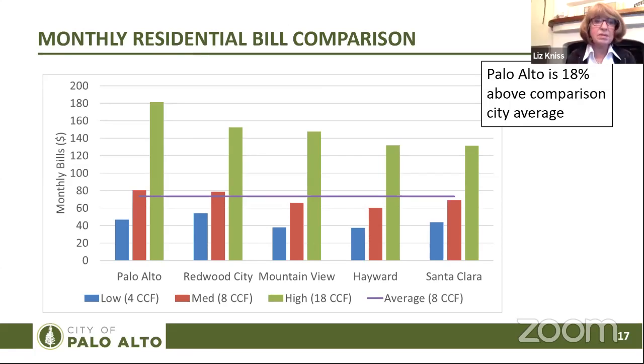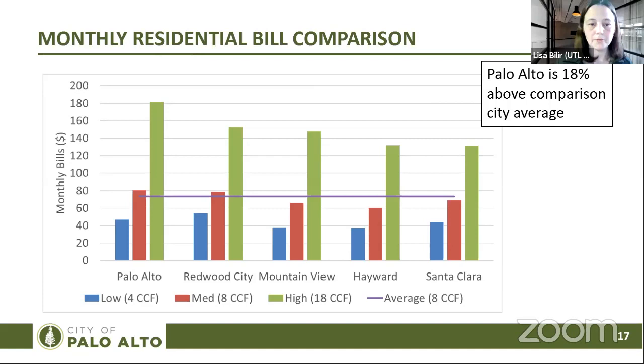So if I look at this then, and let's just say I take Mountain View in the middle, that says that we're paying twice what they are in Mountain View, or am I not interpreting that correctly? No, for example, at an average usage level of 8 CCF, which may not be the average in both cities, it's just an average level for comparison, a residential customer in Mountain View is paying approximately $63, whereas in Palo Alto it's close to $80. That's what's shown in the red bars. Right. So it's not double, but it's considerably more.